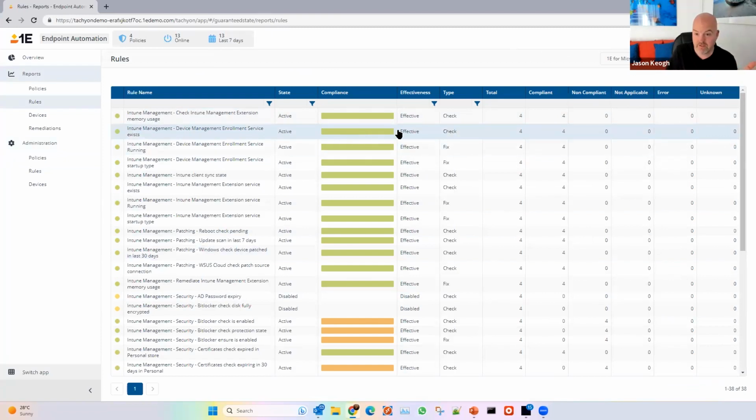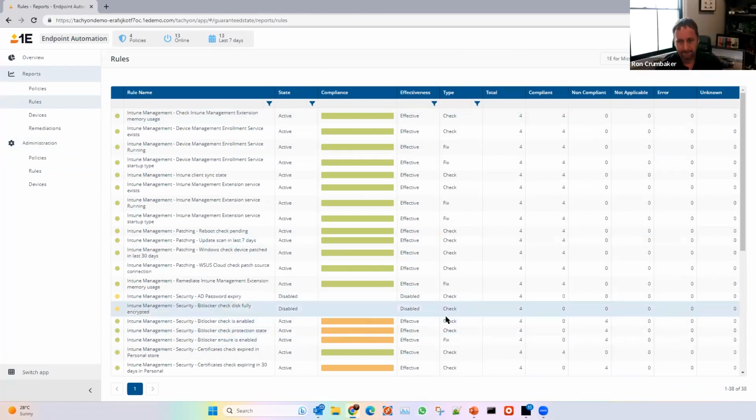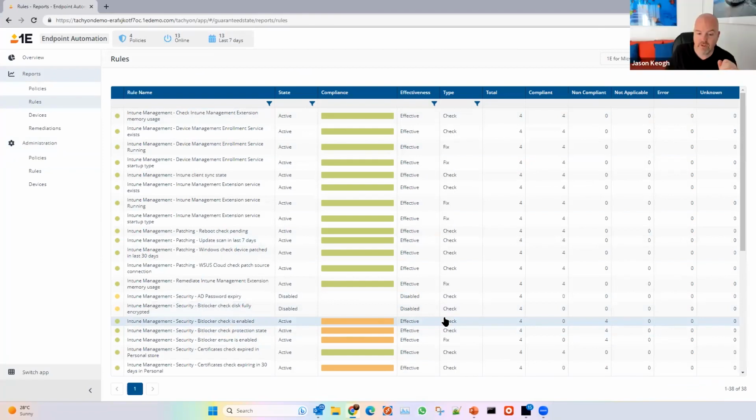And so all these machines that are green are compliant, and all these machines indeed are not compliant. So BitLocker is not enabled on any of them. Now we can put in a fix, and if we have a fix, then the fix will make sure that it is enabled. It will turn on things, right? And then you can see if things are compliant or not.